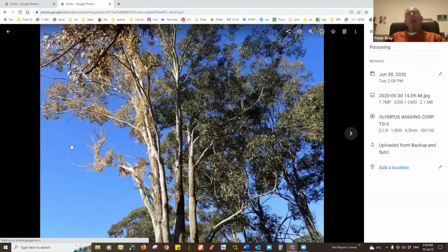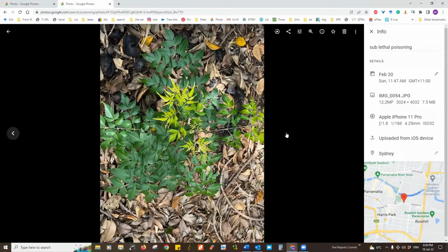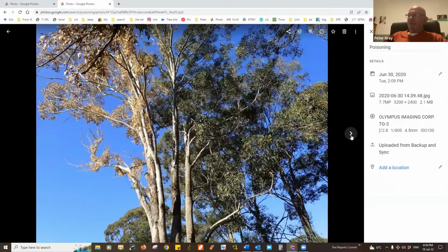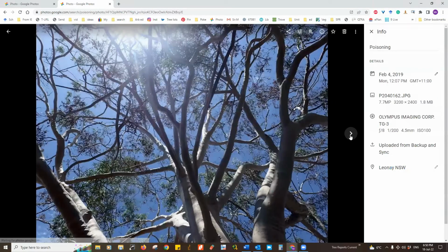Do we know what herbicide was responsible, Mark? In most cases, no, Peter. I'm guessing this was probably glyphosate, if I can figure out where it was taken. No. Doesn't look like glyphosate. It looks more like metsulfuron to me. Yeah, metsulfuron, triazine, atrazine, one of those group, probably. Roundup tends to make the leaves kind of wrinkle. Yes, we'll have a look at some Roundup.